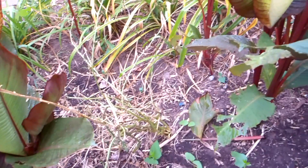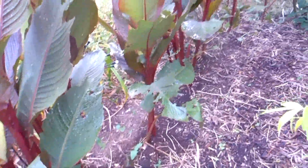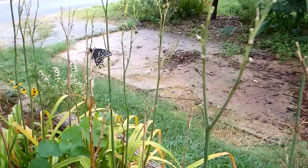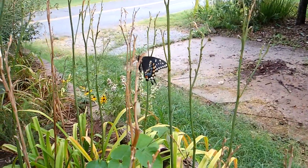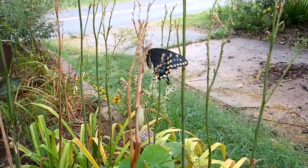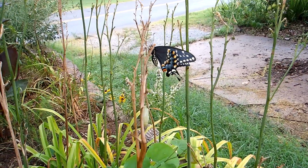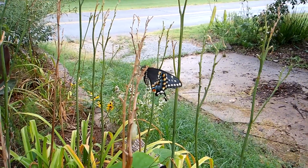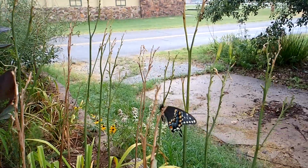let's step over this castor bean. Ooh, look, mushrooms. Oh. And I guess this morning I don't have to run the sprinkler system. Yay! Alright, the caterpillar's gone, but there's the butterfly. Look at that. So there we have a swallowtail butterfly. Pretty little butterfly right there, hanging out on a daylily stem, or a daylily flower stalk.